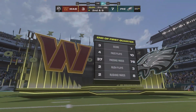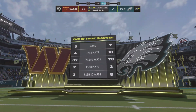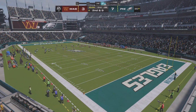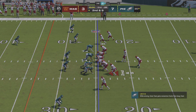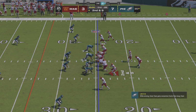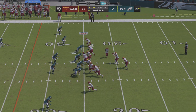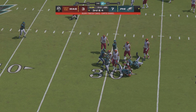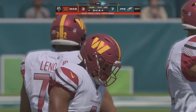After one, 7-3 the score. Washington with the football here to begin quarter number 2. From the 25, here's a 2nd down and 9. Oh, they're going to run a little pop pass here. And he's able to plow forward up to about the 29, just shy of the 30.